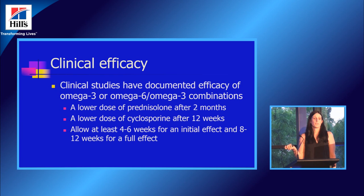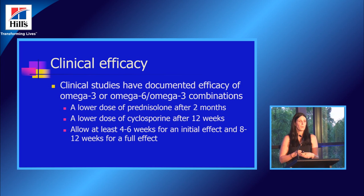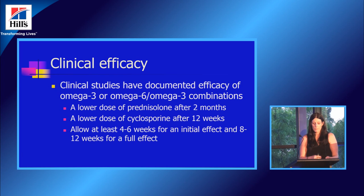But I always explain to clients that they're a nutraceutical, not a pharmaceutical, so they're not going to respond to them overnight. It takes time for things like fatty acids to be incorporated into cell membranes. So we want to continue them potentially for at least 12 weeks before we evaluate efficacy. When I've been using fatty acids previously, I would typically have the owners purchase cold pressed fish oil or evening primrose oil, and I usually dose those at about 1,000 milligrams per 5 kilos, but a lot of dermatologists will do 1,000 milligrams per 2.5 kilos.